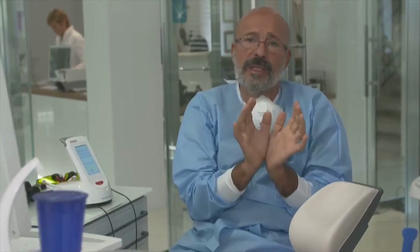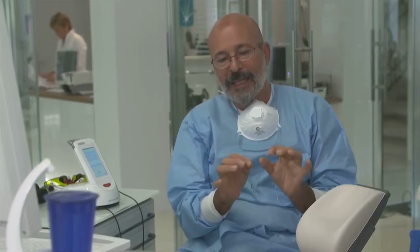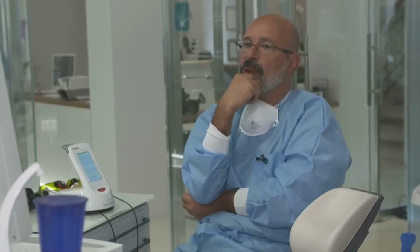So only at the initial stage, if you look at the result in the surrounding tissue, you can see some different color due to a little bit of increase of temperature in the margin. But only in the initial stage.